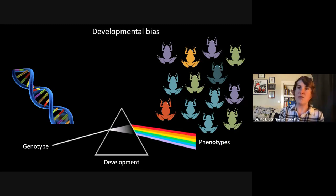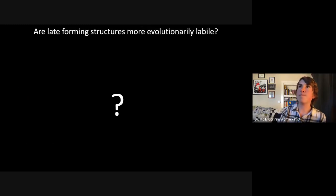And so this is what we think is going on with earless frogs and toads. Because the ear develops very late, because of how that ear develops, it's predisposed to popping up as a phenotype. And this has led us to question, are late forming structures more evolutionarily labile in general?